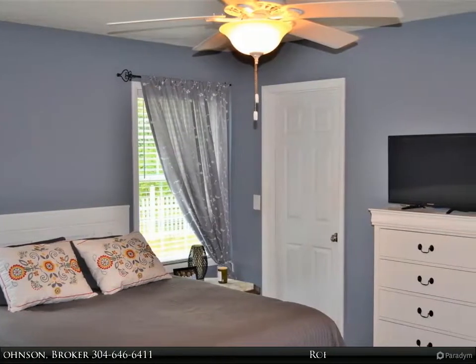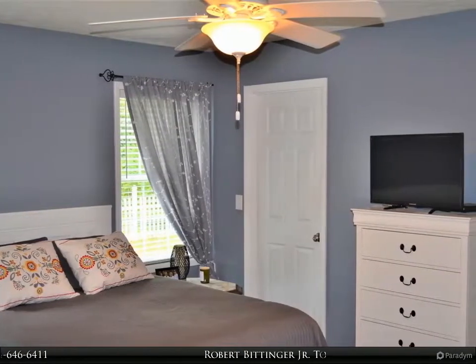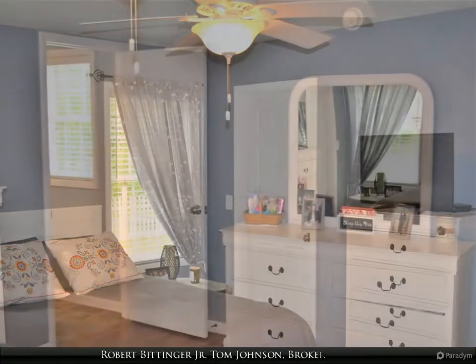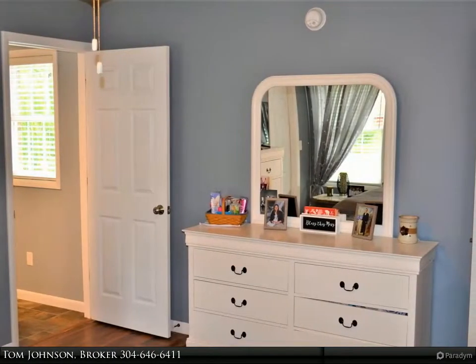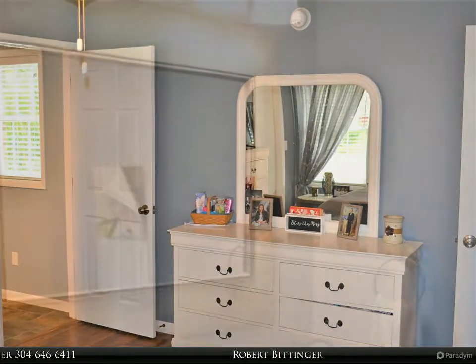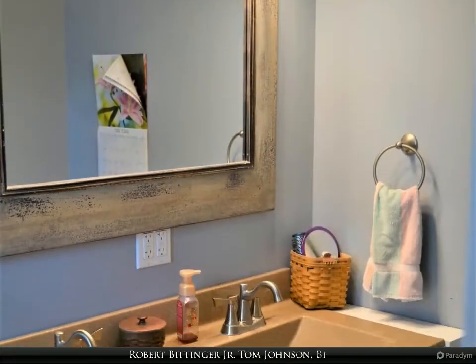Master bedroom is very spacious with an oversized walk-in closet. Master bathroom.